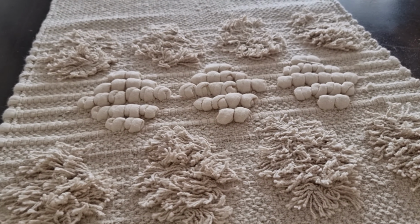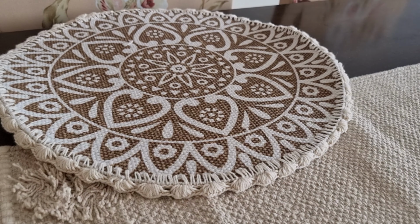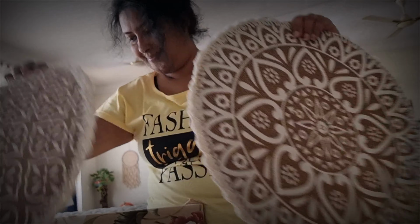Now is the time to decorate my dining table. It's not a bigger one, so this time I'm keeping the decoration very simple, and the theme color is white.